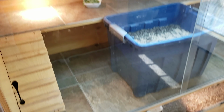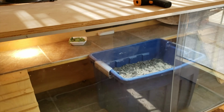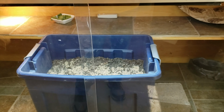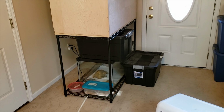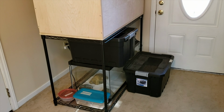But that's going to be under that sort of frame, and I'm going to be dangling the UVB and the heat bulb from under it too. So that'll all work well, but that's definitely going to be the biggest change you guys will probably see. Where Destin's current enclosure is, I'm going to be putting another sort of U-line storage unit, and that's going to have all the feeders, so I have dubia roaches and stuff like that and crickets. I'm going to put them all on there.